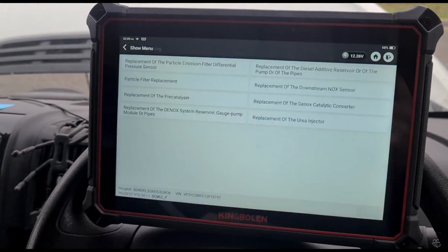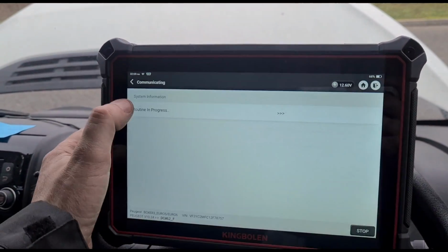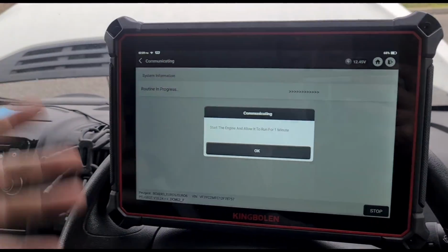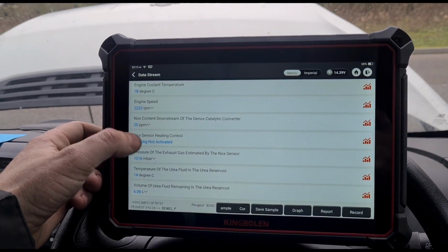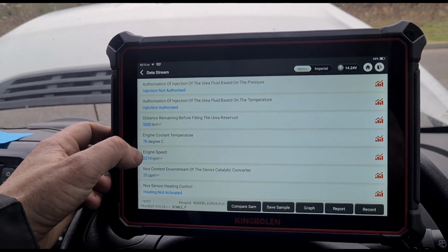So that's now successful as well. I'm going to clean out the DPF, so I'm going to do a particle filter replacement as well, just so the vehicle can relearn how the DPF is. Okay, looking back on the live data here again, we've got 6 litres of AdBlue. We need to wait for that engine to warm up.